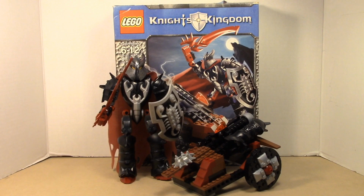It's one of the two main tie-in sets, because along with Vladek, who has a big cannon, there's another set prior, kind of opposing it. We have King Jaco with a big catapult, which you'll probably see very shortly here. But I've got a lot to cover, so I'm going to go right in. I have the whole set here, and I'm going to start with the box first.